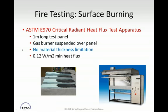This is the picture of the ASTM E970, the critical radiant heat flux test apparatus. You put a 1 meter specimen in here. There is a gas burner giving off a certain radiant heat, and if this product does not ignite and burn through the entire 1 meter length, then it's judged to pass that test.